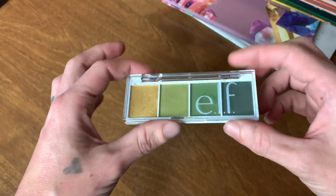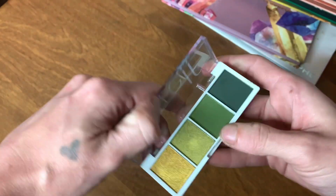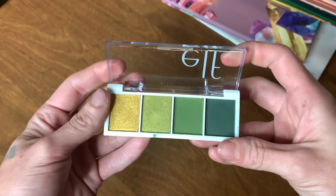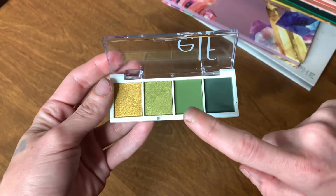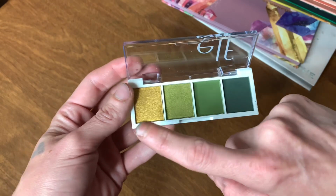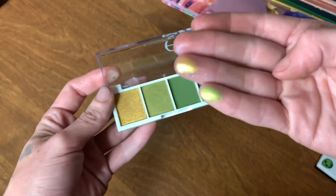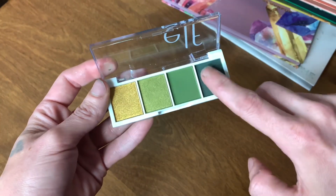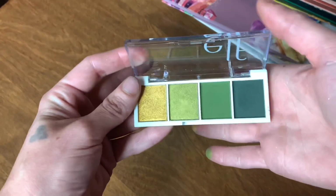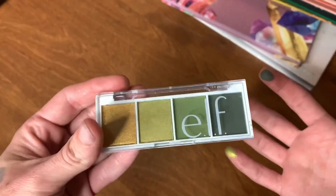I have this little bite-sized e.l.f. palette that I just barely picked up. These are only $3. This is so good. The only shade I had a problem with is this matte right here. It just blended to nothing, but these shimmers are really pretty and pigmented, and this green right here is really nice as well. So I am going to hold on to this, and for $3, this is so bomb.